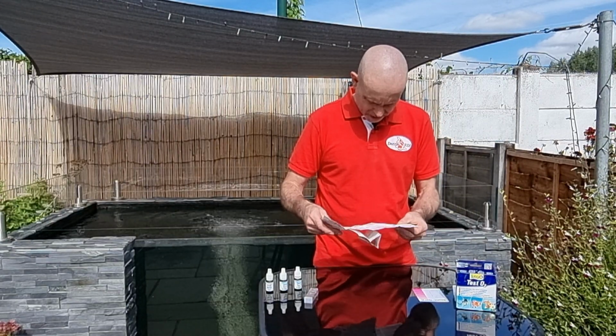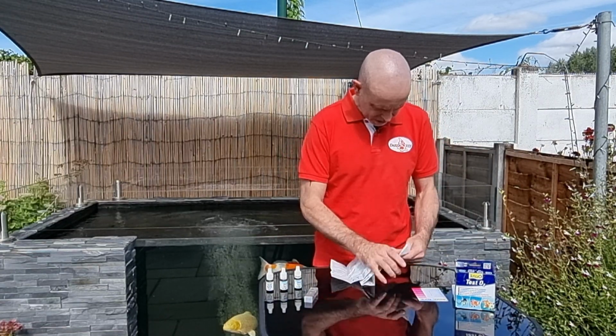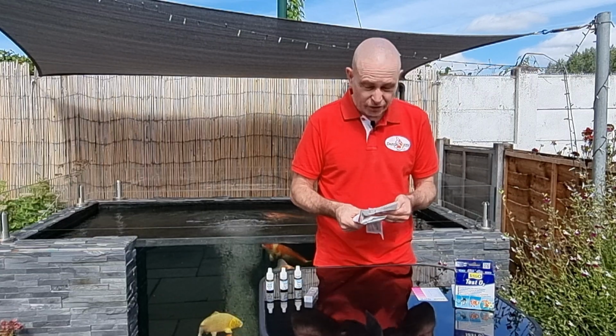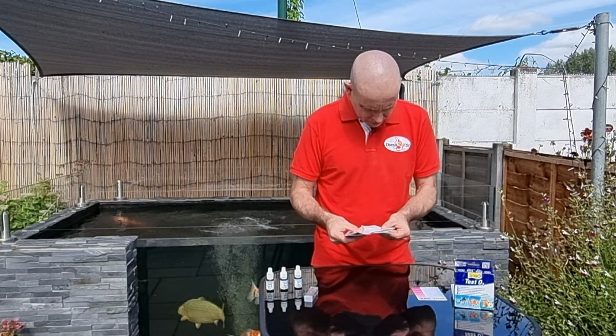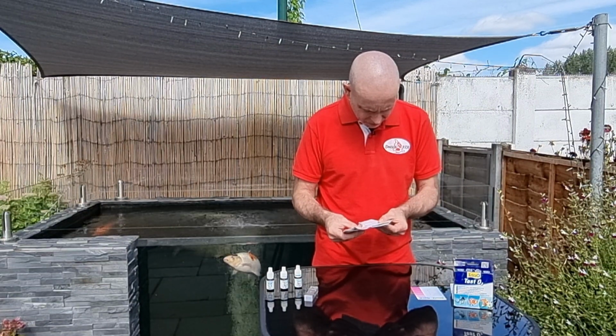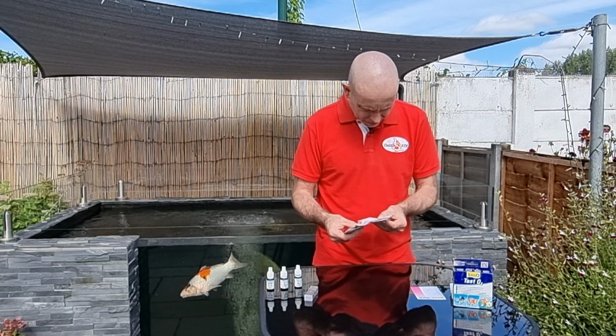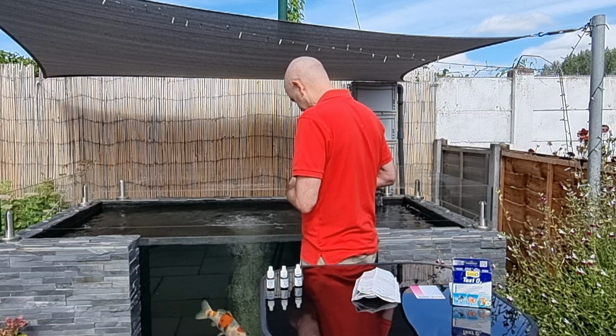So first job, obviously find the instructions that apply to your particular language. I am in the UK, so I'm going to find the English. Test procedure. I'm going to go through this now as though I'm doing it for the first time. So test procedure: rinse the test vial with the water to be tested. So rinse it in the pond, fill the vial to the 15 ml mark with the water to be tested. So let's do that first.